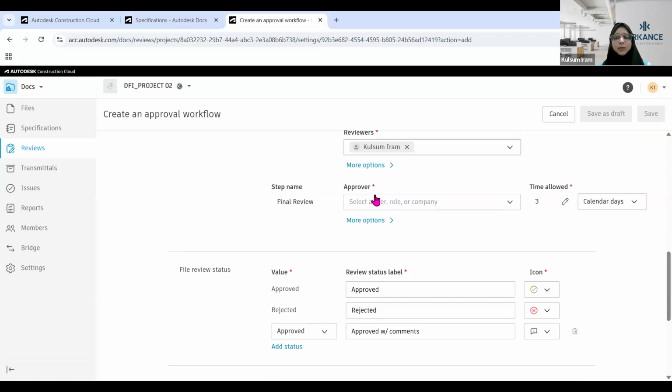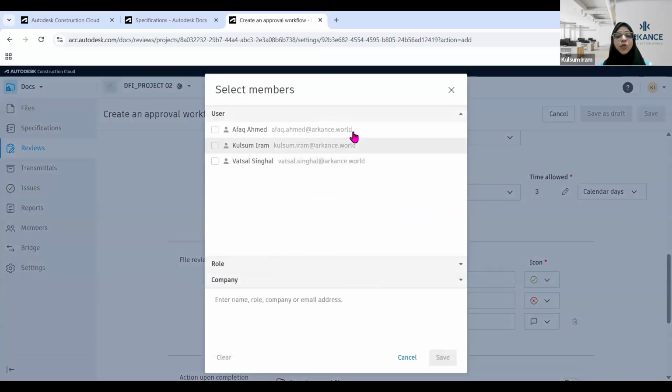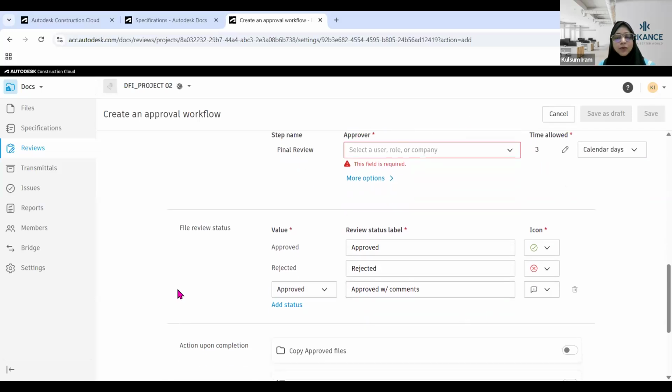Then comes our final reviewer. The final reviewer is basically the person who is going to make the actual decision on whether the package you have shared has been approved or not. And for approval purposes, we have these final review status icons that you can redirect to. If those people approve your workflow, this icon will come. If it is rejected, this one will come. If it is approved with comments, you can have this one.